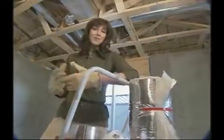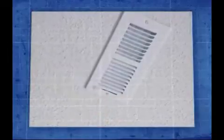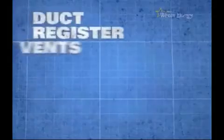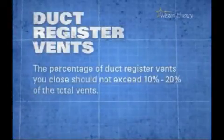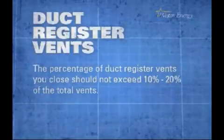In the winter months, close some of the register dampers in your upper floors to redirect the warm air to the lower floors of your home. In the summer, do exactly the opposite. Close some of the damper registers in your basement to increase the circulation of cool air where it's most needed. Now remember, the number of vents that you close should not exceed 10 to 20% of the total number of vents. This is to avoid back pressure and other issues.